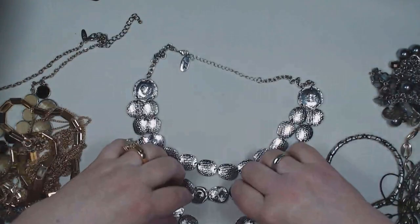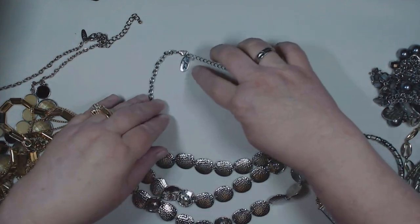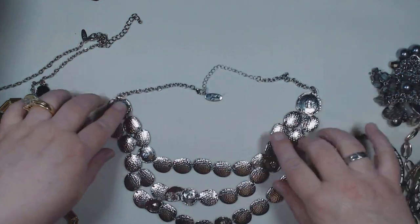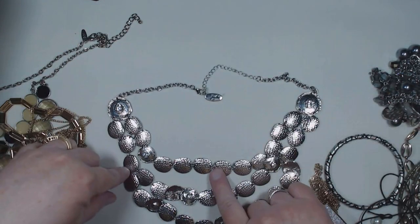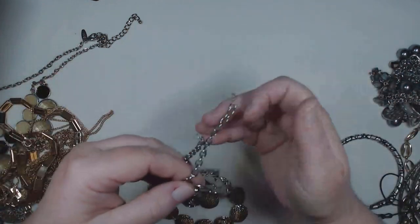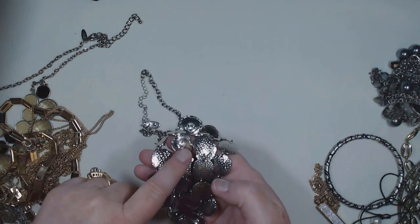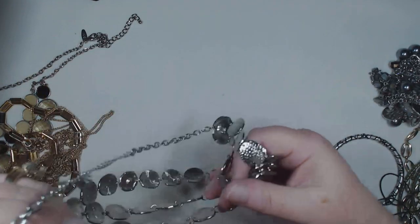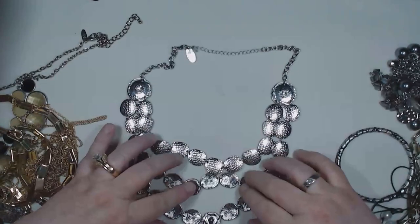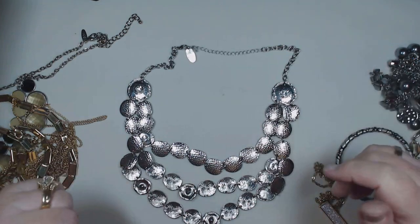Okay, this is triple strand. This one is marked jewels. You know, this part doesn't look too bad. A few of the jump rings, however, have a lot of wear. So this one, while it has some nice weight, has some beautiful rhinestones sprinkled through it, it really is going to need quite a bit of work. I mean, I think just about every jump ring has copper showing through.